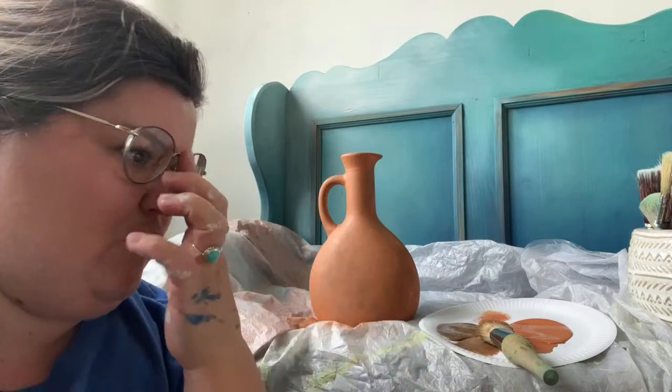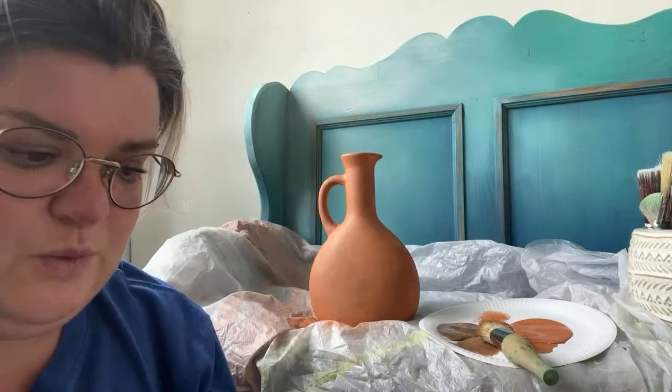But this is, I don't sell anything like this. I don't sell small pieces because I don't have a shop, like small home decor. This is just going to be for staging purposes, to use for staging with this bench when I finish this bench later on this week.